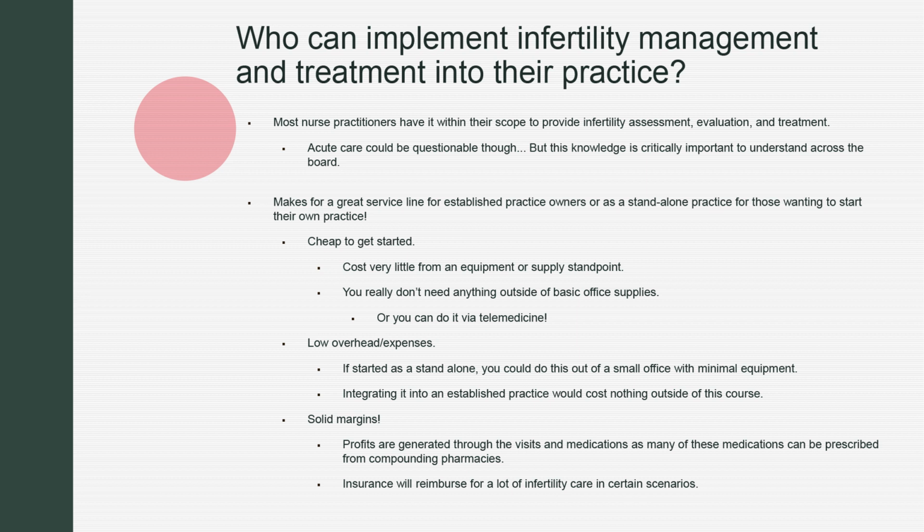Now, this makes for a great service line for established practice owners or as a standalone practice for those wanting to start their own practice, okay? It is fairly cheap to get started doing this. Like I mentioned before, there's very little equipment needed. You really don't need much other than basic office and medical supplies. And if you do it via telemedicine, you really don't need much at all.